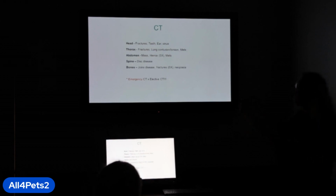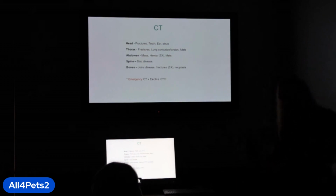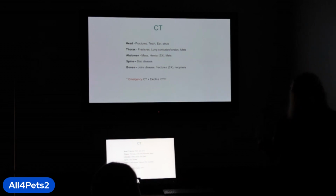And we have to talk a little bit about the emergency and the elective CT. So the head: the fractures, the teeth, the ear and the sinus. The head is amazing for the CT. When they ask me, oh, can you see the bulla for me in the radiograph, I say, can we do a CT, please? Because it's so difficult. You have to position, you have to sedate to get a better view. If you want a diagnostic with the radiographs, you need to sedate because you have to open the mouth and put the beam in the mouth. And if you have a sedation, why not expose and do the CT, right? You get another answer, and maybe more answers.